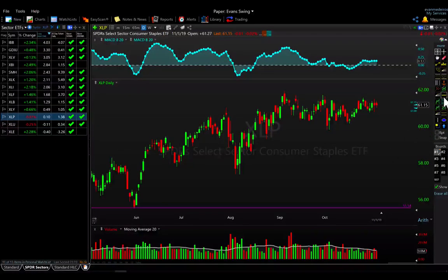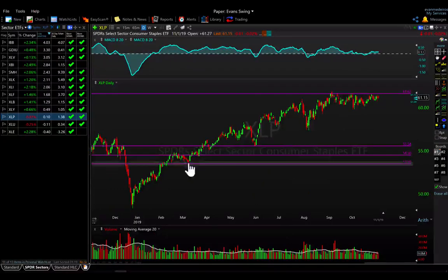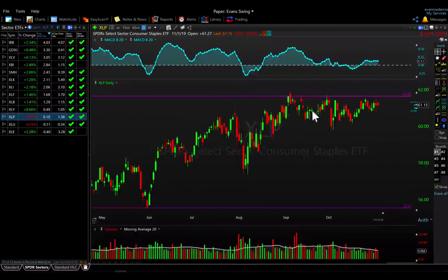And basically, staples are in a very similar situation. They're trading just under their all-time highs. They started breaking out much earlier than the market, consolidating a lot through time here and kind of digesting the early gains from the past several months. So wouldn't read too much into this one as well. Still looks like it's in a pretty strong spot, both XLU and XLP.